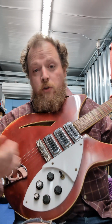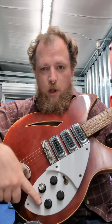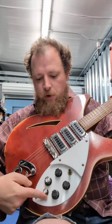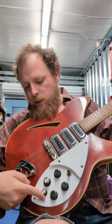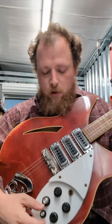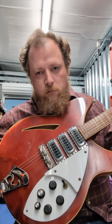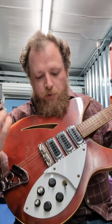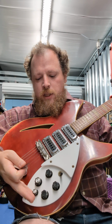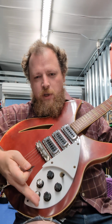So we've got two volumes, two tones, but they are flip-flopped. Ignore this for a minute, or ignore that button. A three position selector, you've got volume neck, tone neck, volume bridge, tone bridge, and then, you know, surprise knob. What's it do? It's a surprise. Neck, volume and tone. That's all that's happening. Bridge, volume and tone. But then also, this is like swinging a middle pickup in a certain way.